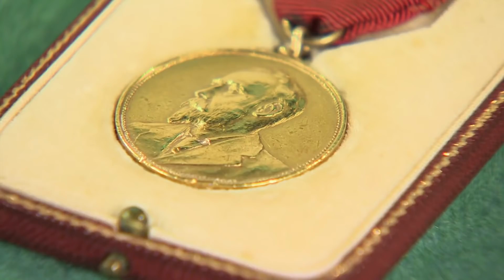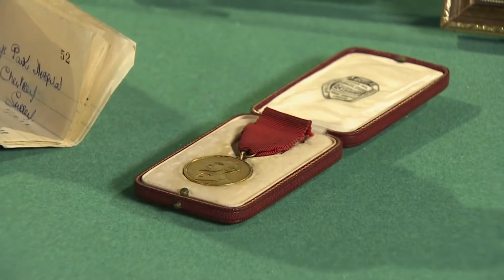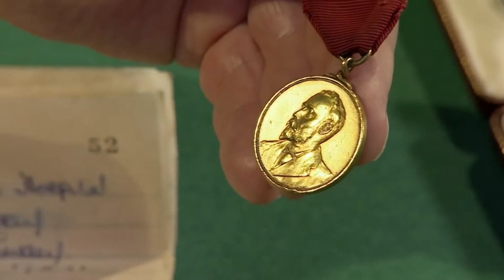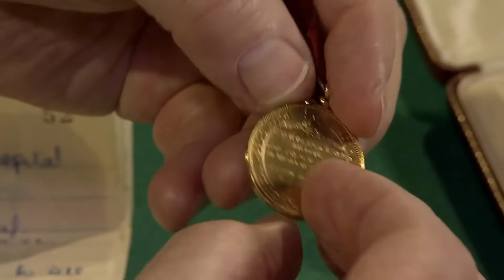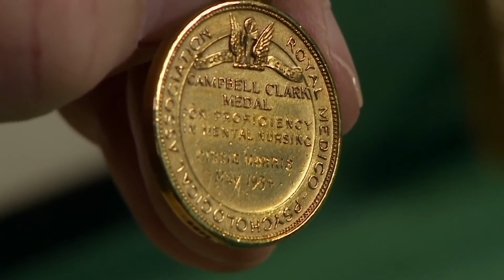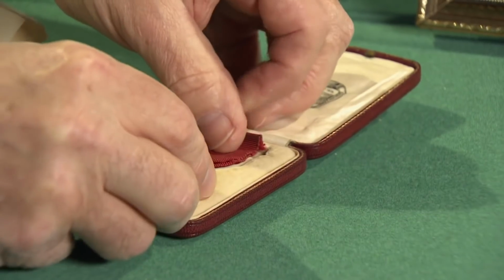They actually retired together. And this medal here, do you know why she was awarded this one? I don't know a lot of history to that one, I'm afraid. Well, this is actually made of 18-karat gold. I think the man on the front here is probably Louis Pasteur. Yes, possible. There's an inscription on the back, and it says that this is the Campbell Clark Medal for proficiency in mental nursing. She must have been very good at her job because to be presented with a gold medal like this in 18-karat gold, I would think it's quite a high award.